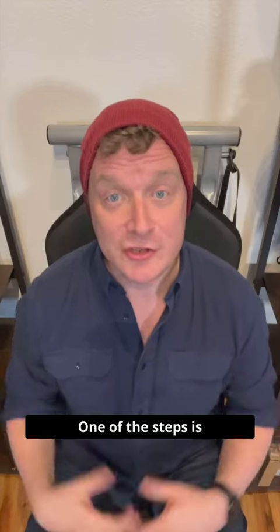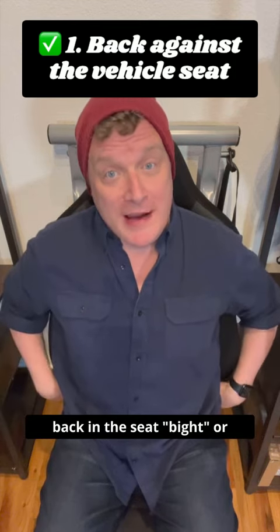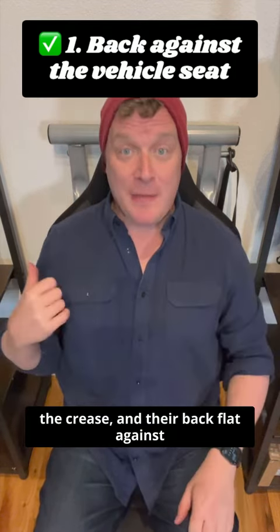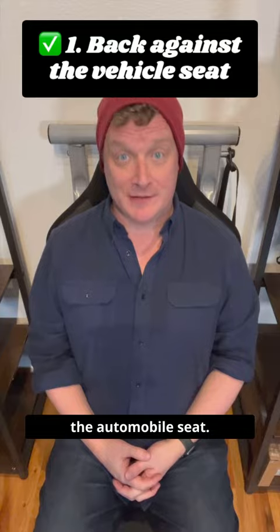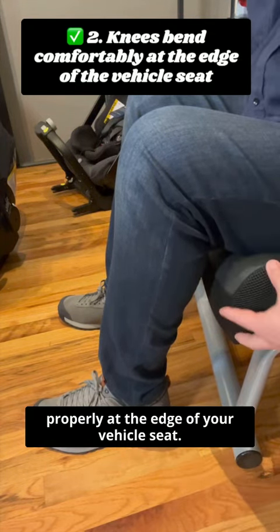One of the steps is your child needs to sit back in their seat with their bum back in the seat bight or the crease and their back flat against the automobile seat. Another step is you want their knees to sit properly at the edge of your vehicle seat.